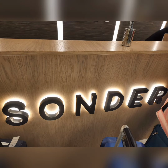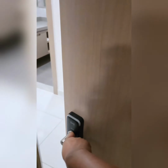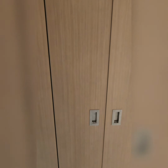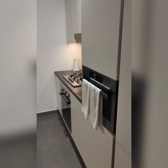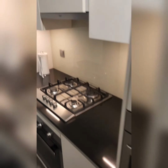Okay, me and my friend B stayed at the Saunders Downtown Towers, also known as the Al Futtaim Towers in Dubai. Welcome to my room. As you walk in, there's a washer and dryer right here. Here's the kitchen. We have a stove, the window.